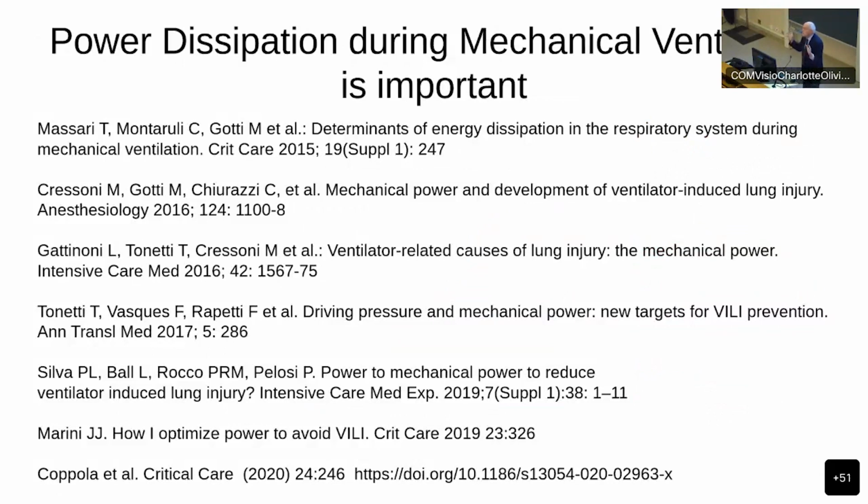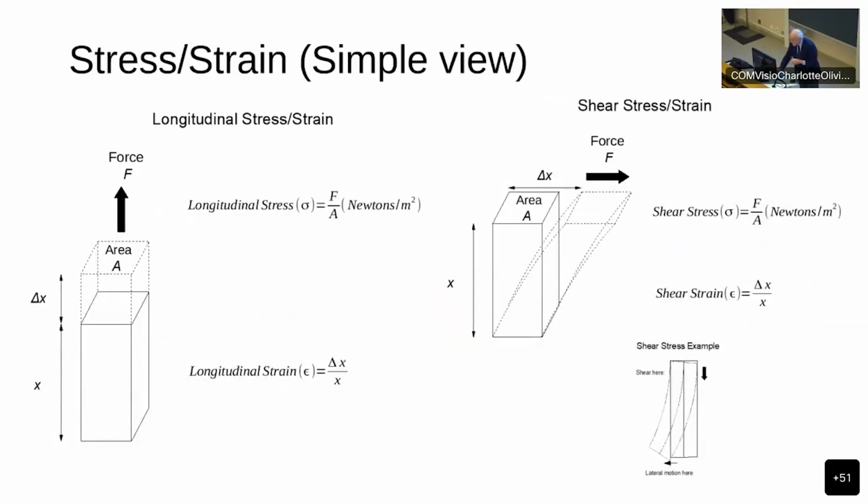Okay, power is bad. We now need to just think about a couple of other things before we can get onto some of the mechanics. So stress and strain. I'm sorry about the physics here. You don't need to remember the equations, but stress is simply the amount of force that you put on something to stretch it divided by the area over which you're putting the force.